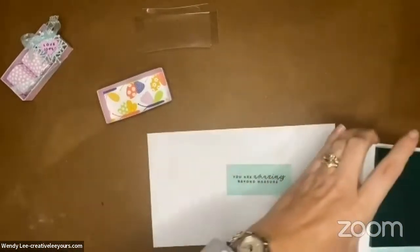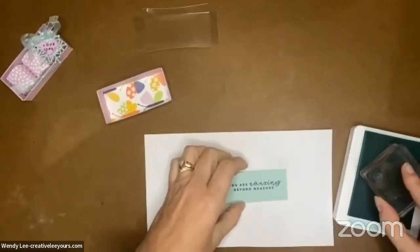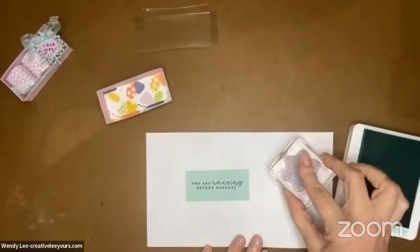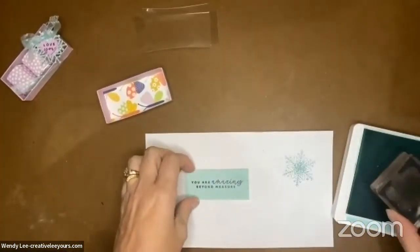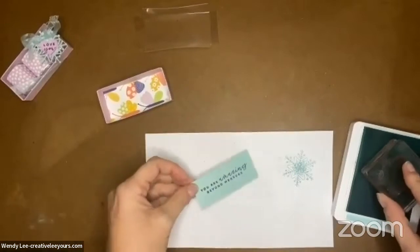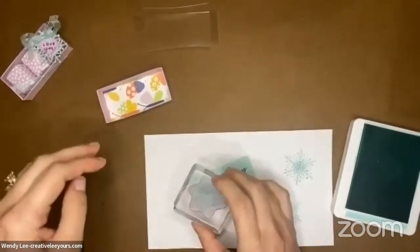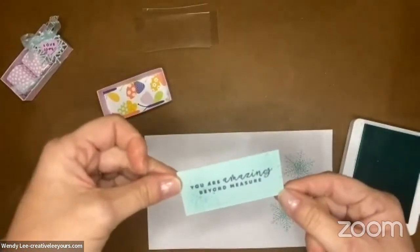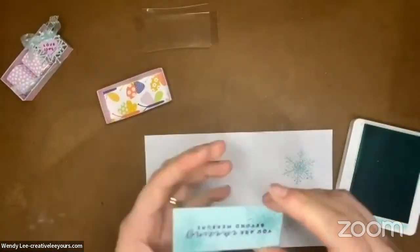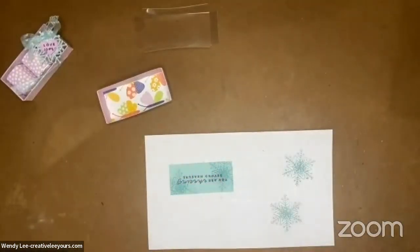Since I was talking about that Versamark pad and it being lighter, I thought, ooh, this might be nice lighter. So stamp off, I'm going to stamp it on my scrap and then stamp it. Oh, it stamped off almost all the ink. I'm not going to like this. I can already tell you. Yeah, not good. It stamped off almost all the ink. I think I needed a foam pad on this one. Definitely need to stay on the other side, I think.